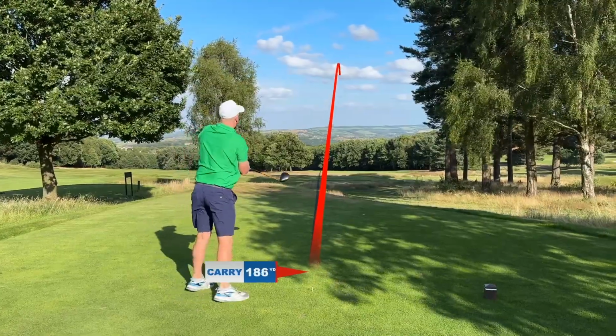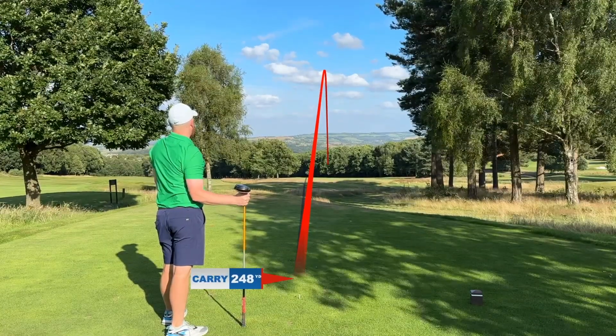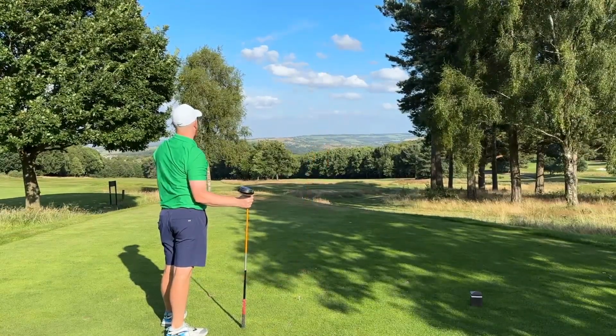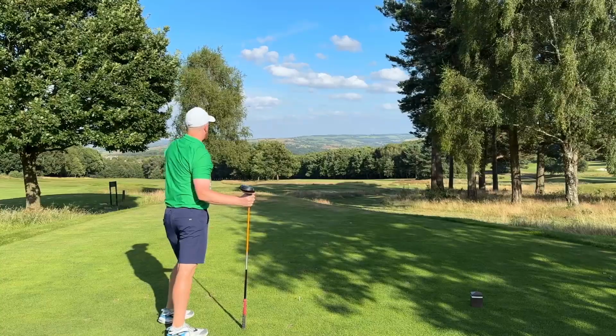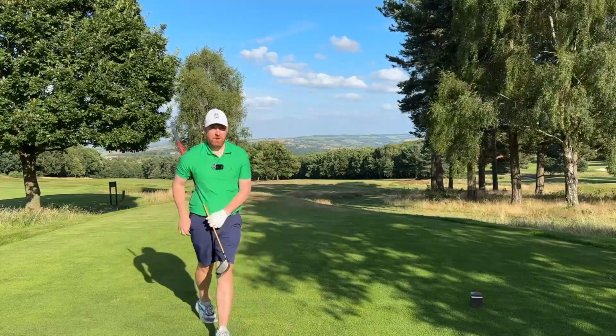Beautiful. I mean, is that too far right? It probably is. Unfair, the shot was fantastic, but oh no, we might be all right. I'll tell you what, it's landed with a bit of left to right. No, I think it might have trickled. Look, we're in play with that one.